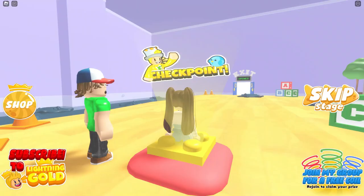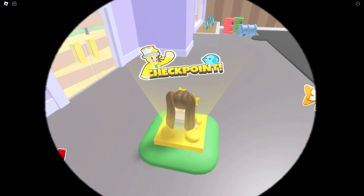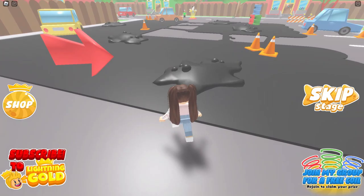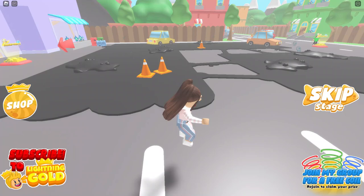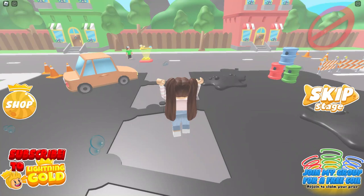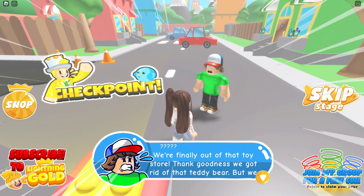Splattered all that oil things around. Oh. Let's get three. Okay. Oh, we go round. Of course. So you had to jump on those spat thingies. The oil came out of the cars. We're finally out of that toy store. Thank goodness we got rid of that teddy bear, but we're not done yet. We still need to run straight home through the busy streets.